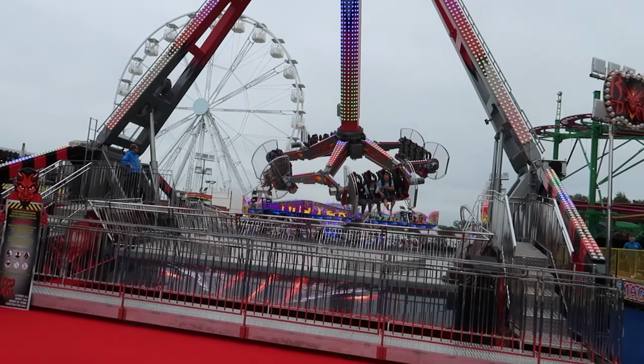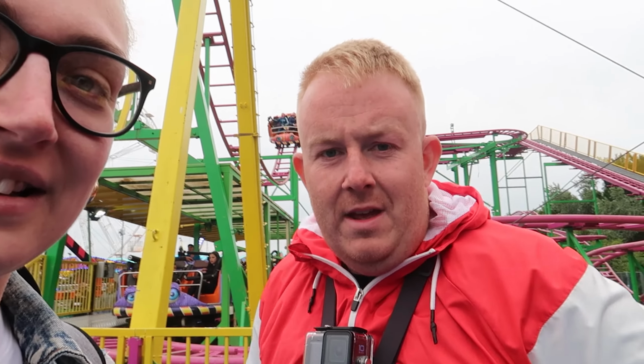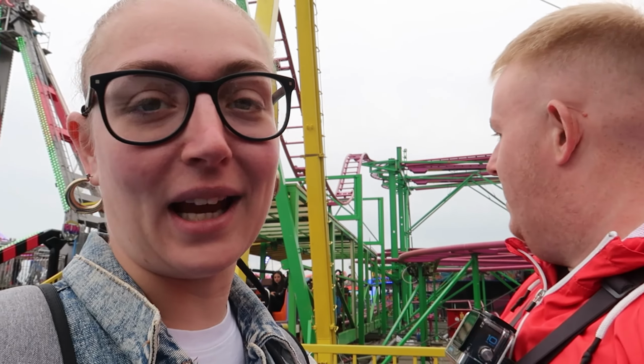On the Magic Mouse coaster now, which is 4 credits each. That's £8 for the ride in the background. It looks very similar to the one we have done, which it probably will be the one we have done. I think it is the one. But I can't wait to get back on it, to be fair. Might ask the guy and see what he says.